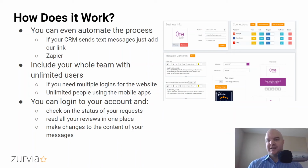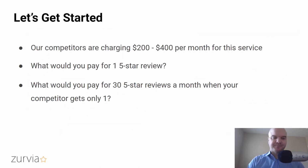Here you can see that we added One Salon's logo in there, and then we changed the color of the landing page to purple to match their logo. You can also send an image in the text message that goes out, and you can use our generic image, or you can upload your own. So you can make everything look exactly like it's coming from your business. It matches your culture, so that your customers recognize it and are more likely to convert that way.